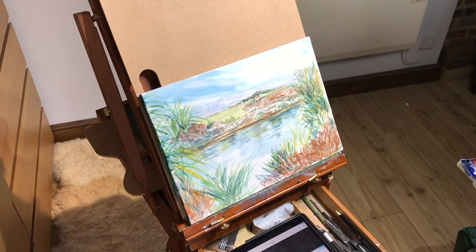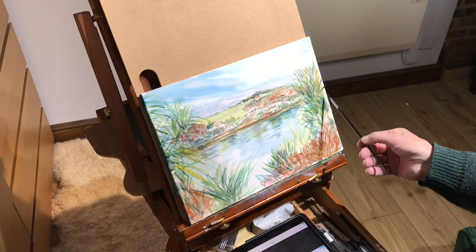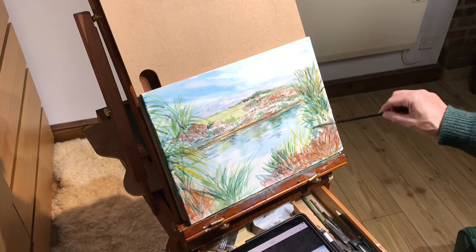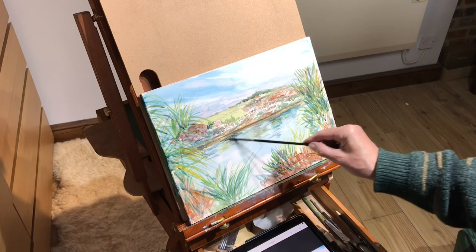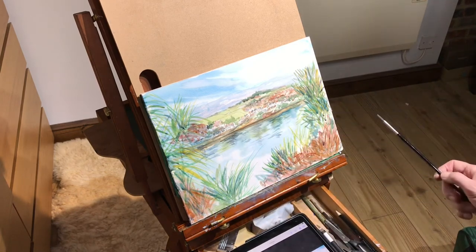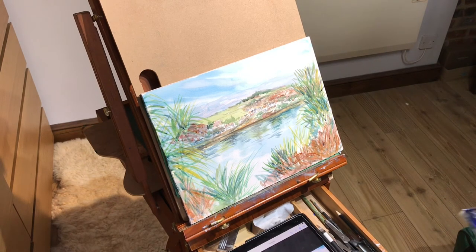Just wet that up a little bit. I think we could put a little dark in there. Yes, I think that's better. And have I got enough dark in there? And I'm wondering whether I should introduce some reflection. I wonder if I can make that work. Let's have a look.